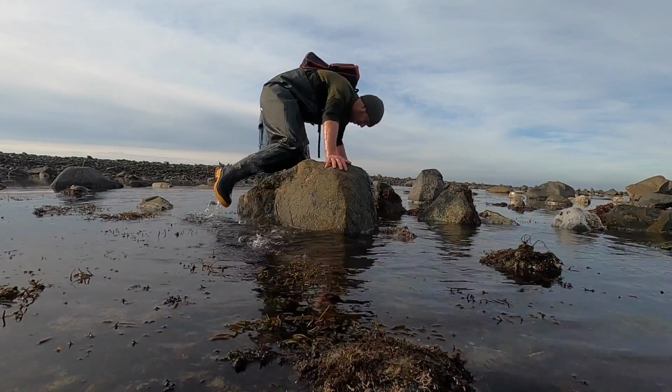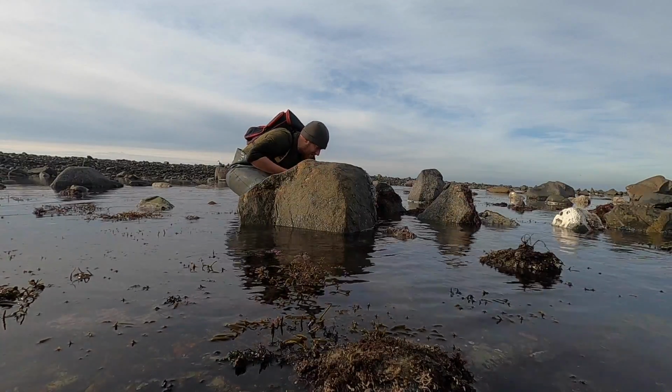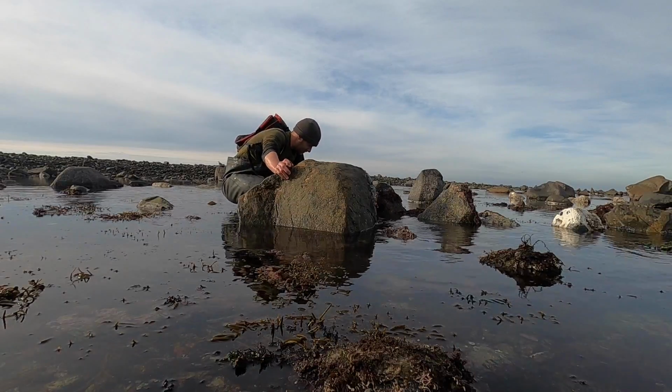Yay! Ormer down, baby! That was a chunk of a rock. No more underneath. At least we got one out of it.